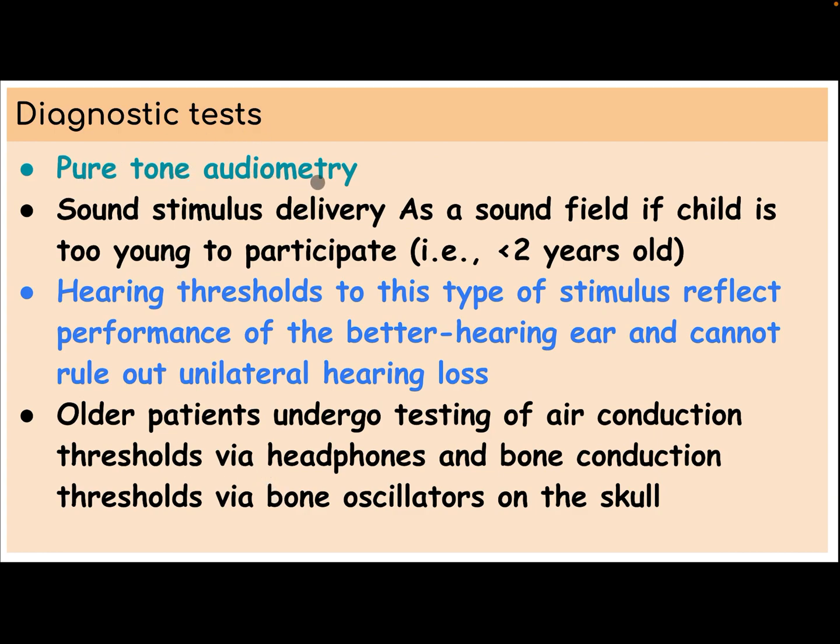Diagnostic test, pure tone audiometry. Sound stimulus is delivered as a sound field if a child is too young to participate, like those below 2 years old. Hearing threshold to this type of stimulus reflects performance of the better hearing ear and cannot rule out unilateral hearing loss. Older patients undergo testing of air conduction threshold via headphone and bone conduction threshold via bone oscillator on the scalp.